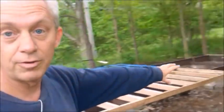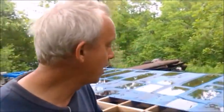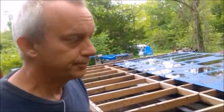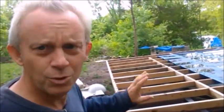When we tore the trailer frame apart, we were able to get all this lumber off the trailer and we were able to reuse it. So that was a huge savings. So this month we're going to buy plywood and insulation. And I've done some rough calculations and I think it's going to come up to about $200 to get the screws and the staples. And got to buy a staple gun, plywood and insulation.